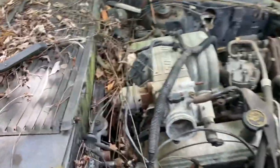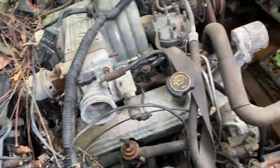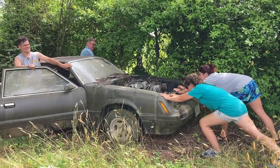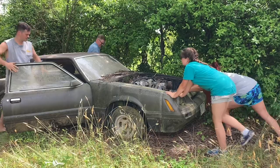Toyota hood. Looks like it sat out in the weather before the hood was on it. It's gonna take truck power.